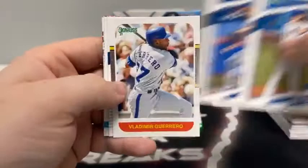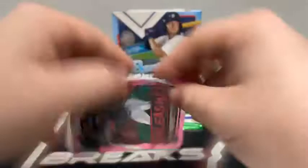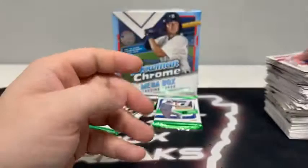Here is Cody Bellinger for the Dodgers. Got a Noah Syndergaard covering up Vladimir Guerrero Jr. There's Max Fried. Got Leody Taveras on our pink. Let's see here. Nice one for the Rangers. There's an Unleashed of Ronald Acuna Jr. Got a Luis Garcia Rated Rookie and Bryce Harper for the Philadelphia Phillies.